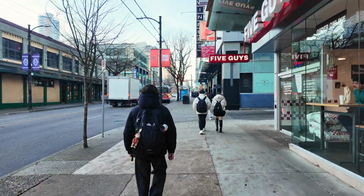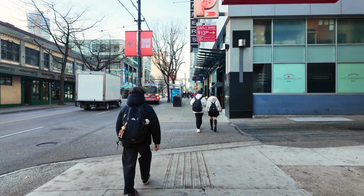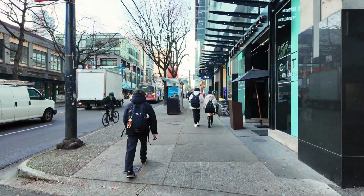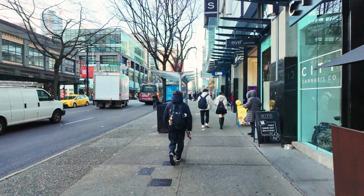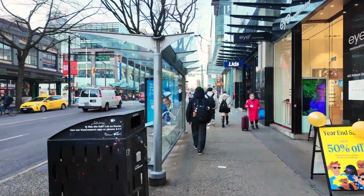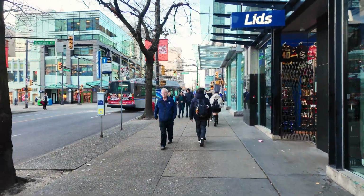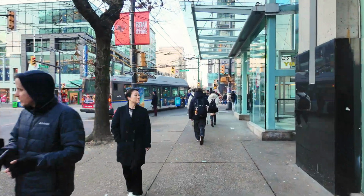And we're passing by Five Guys, very popular here in Vancouver. They do hamburgers. My husband's not a big fan, but that's okay. He doesn't have to have it. And I actually prefer a fat burger myself, so everyone's got their choices. I'm sure they're doing something right because they fill up.